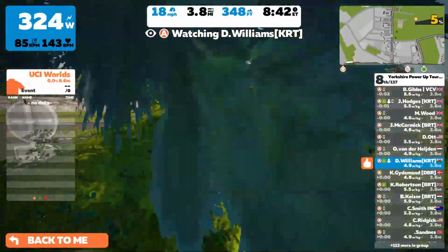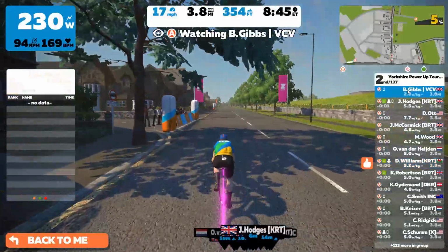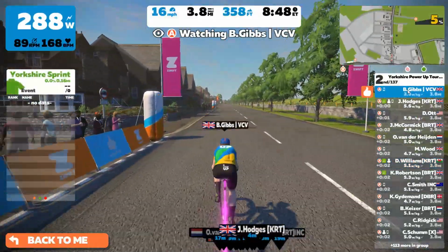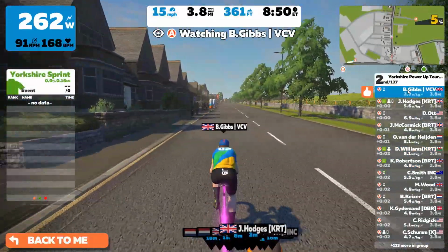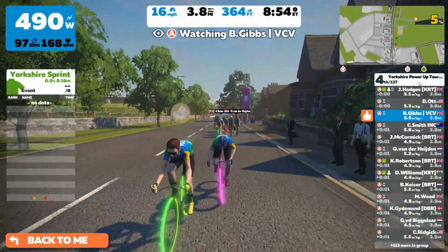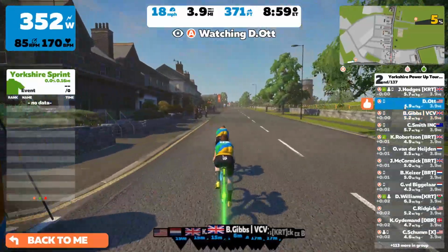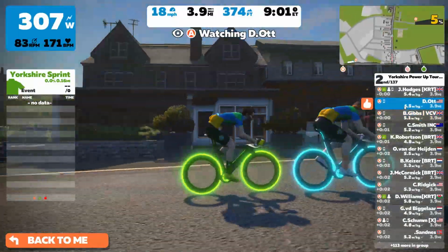So in the front now, we do see it looks like Gibbs is off the front 2 seconds, and the live tracker there was absolutely right. Good to see. Hodges here trying to chase things down, 5.6 watts per kilogram coming from him. Now going right on past, actually. Breakaway Burrito is on here from D. Odd, as you can see, coming out of the US of A. Gibbs looking to follow things up here from VCV now.